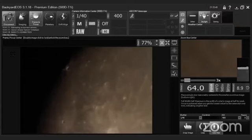Okay. Well, one more question. Why did we choose the Sea of Tranquility as the first lunar landing site?